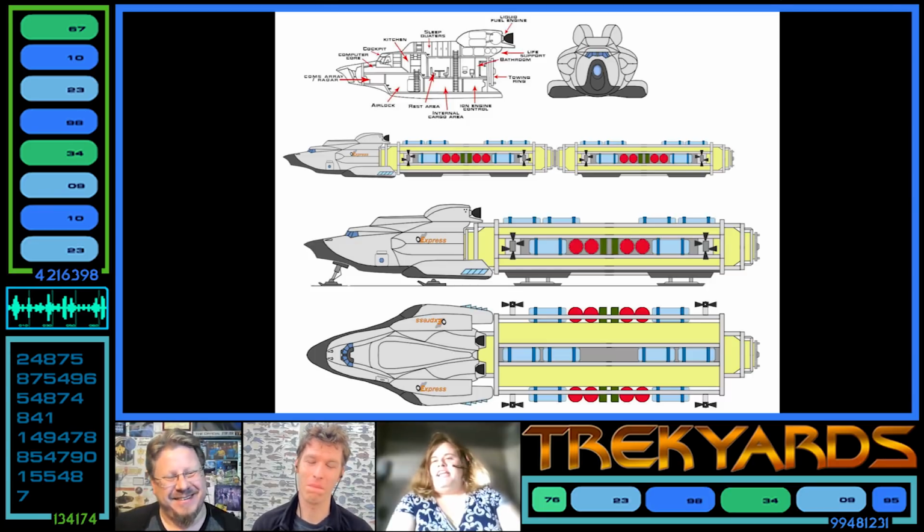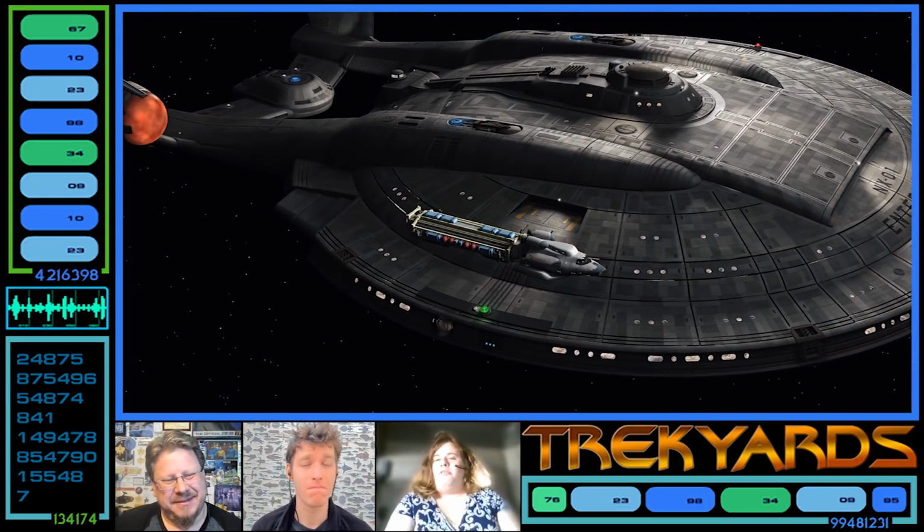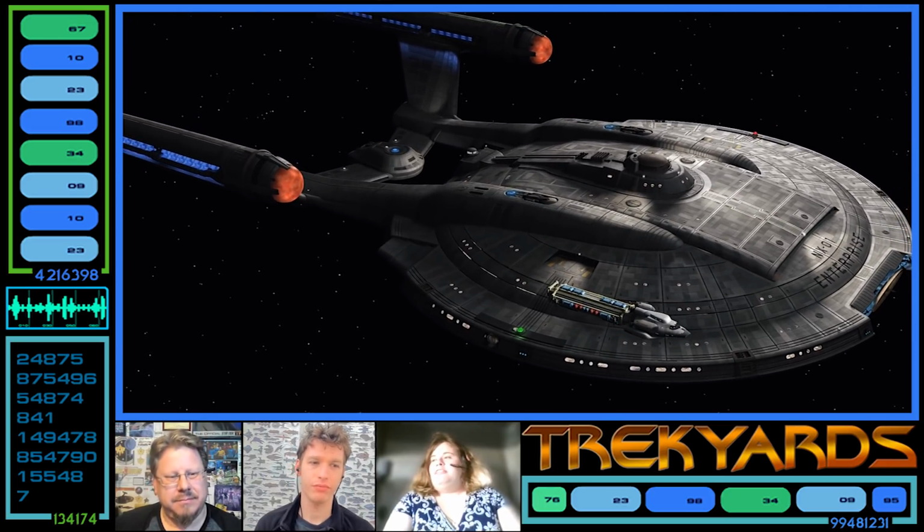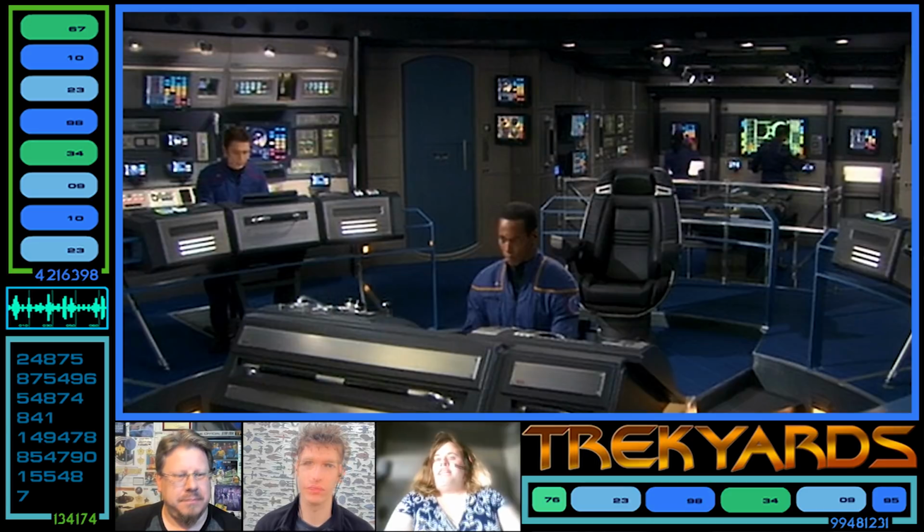My favorite ship is the NX class, and I always like the older looks of the NX class. Not everything's touch screen. You see just normal displays. You don't see all these big huge displays everywhere. That's what I like about Enterprise.